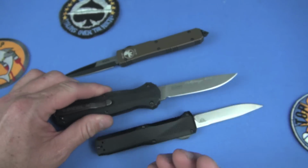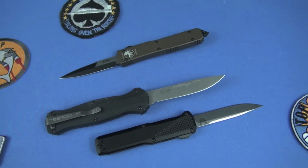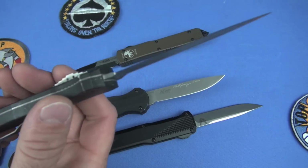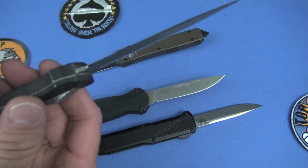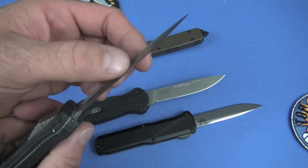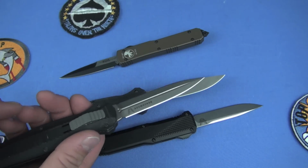I don't know if a lot of guys bought it because they like the tactical blade. And yeah, I got the other one too. Here's the dagger one, double-edged one. And I like this, not chisel ground like some of them. So this is ground on both sides. It's a wicked blade too, but practically this one's a lot better.